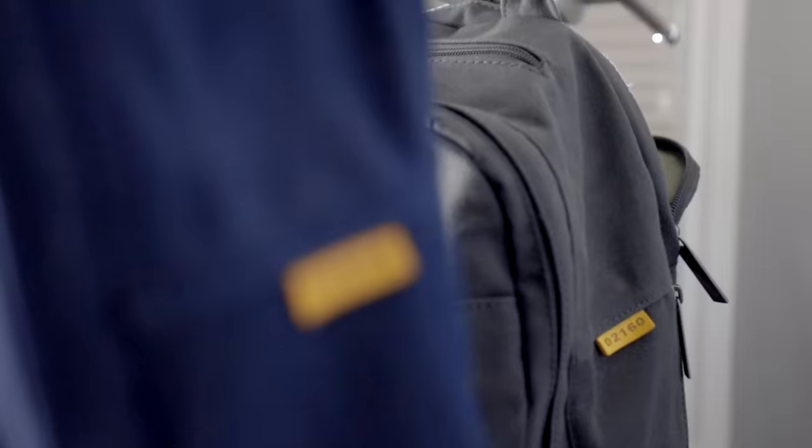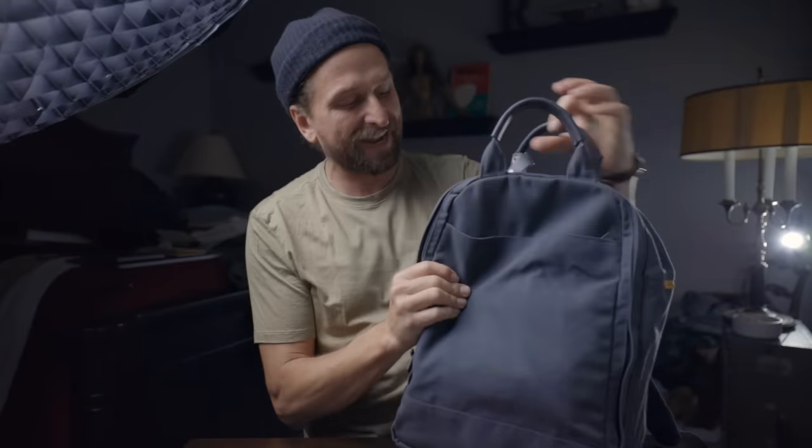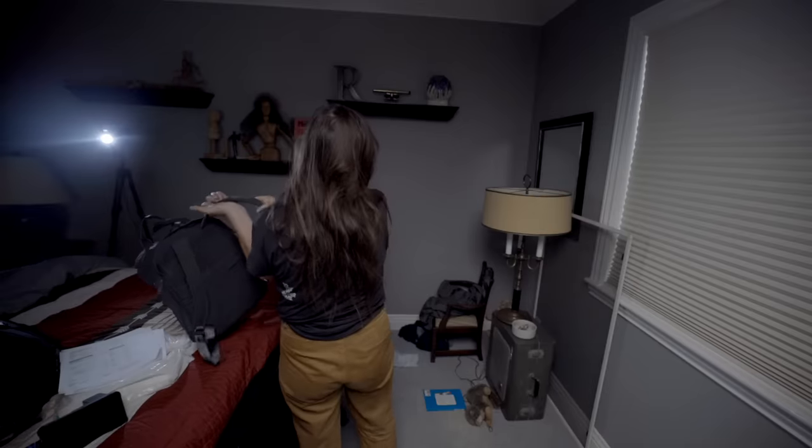The material has a very natural feel, and there's something interesting about this. This was all made from recycled water bottles. It's like a wax canvas. Very natural feel here, but it's made out of recycled products. Very cool. But like I said, it's very useful.